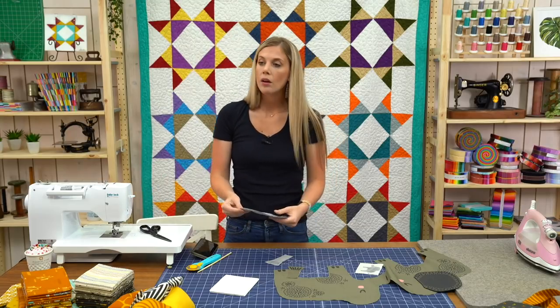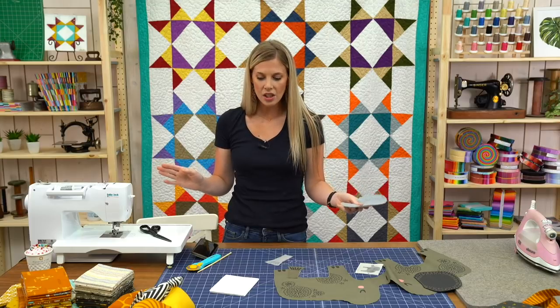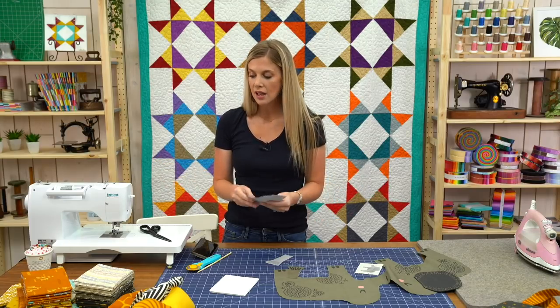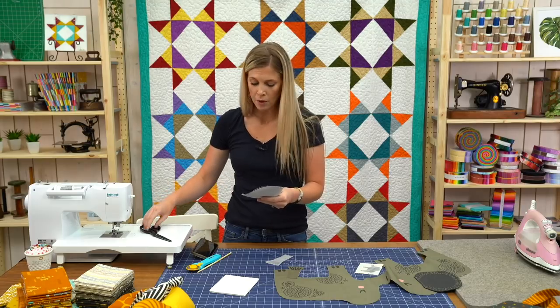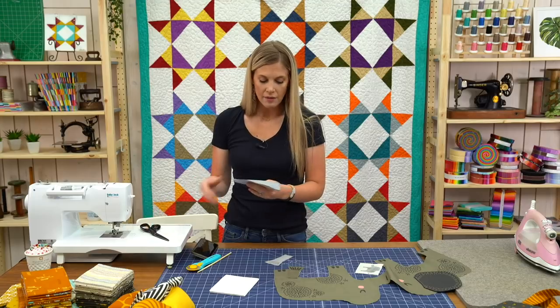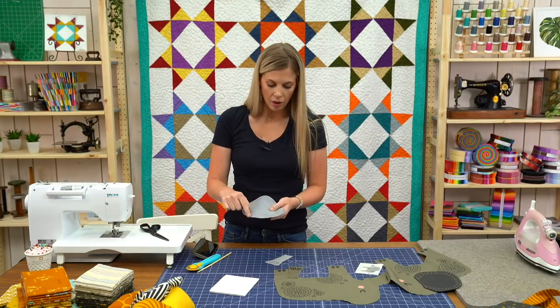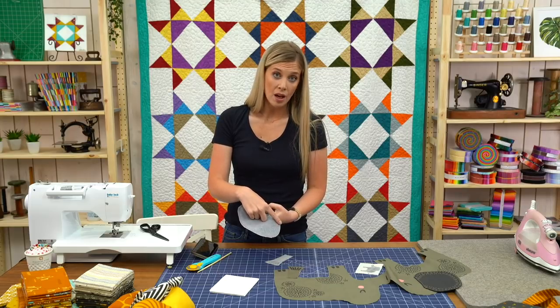And then Laura just said she just got on. You didn't miss much. We're just getting started. I showed some really cute panels that go along with the Safari Life line from Stacy Iest Hsu from Moda, and we're making an elephant right now from the panel. And so I've just sewn the ear all a quarter inch around the edge, and I've left an opening on the straight side.